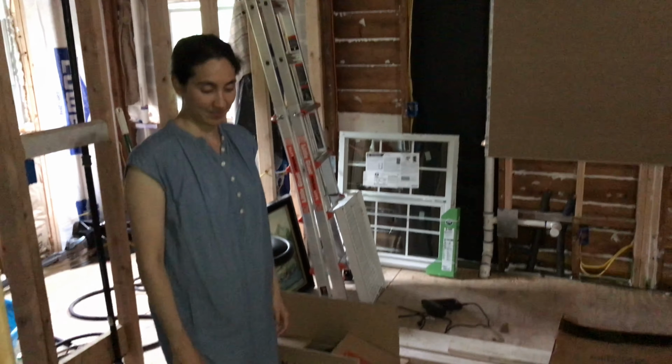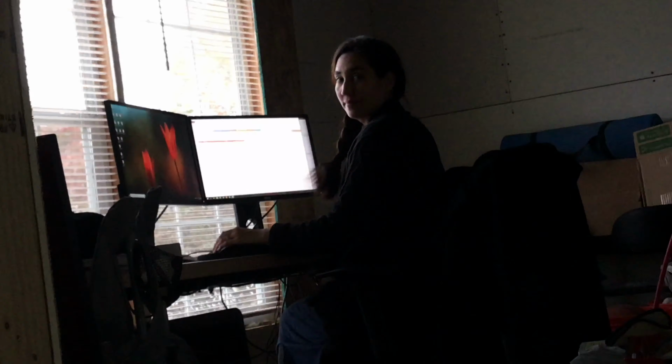Another big thing that helped us to pay this mortgage off is being willing to live in a construction zone. Right. That's huge. Not everybody is going to be okay with that, and we don't blame you. And it might not be the right thing for you if you have kids or pets, or if you're working from home. Well, I was working from home. I just didn't turn my camera on.